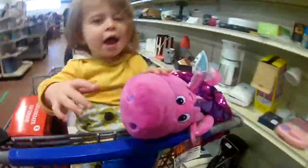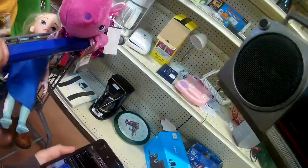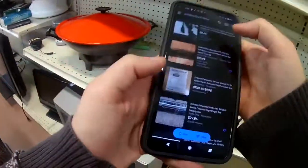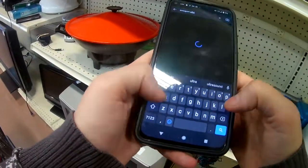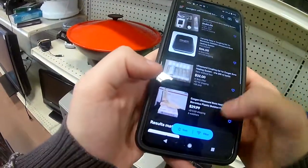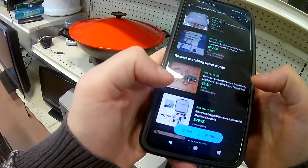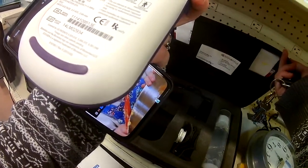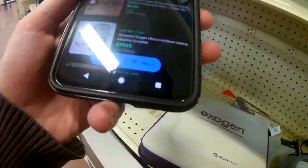Here we are stopping in the electronics real quick, just to see if anything's worth picking up. We did see this old school boombox, and it had okay comps, but I wasn't confident that it would sell, but I did grab it just in case. But then I came across this Exogen ultrasound bone healing system, and even broken or unchargeable, they sell pretty well. So even though I couldn't check it at the store, I did decide to take a chance. It was only $3.99, and they look like they're comping online for $50 to $100. So I thought that was a pretty good flip.